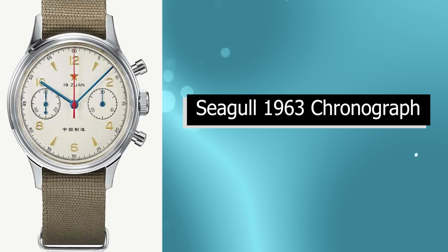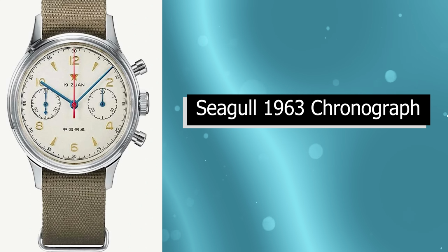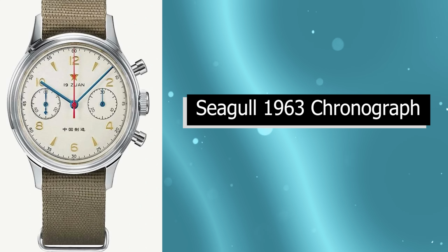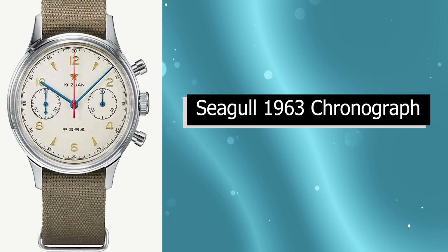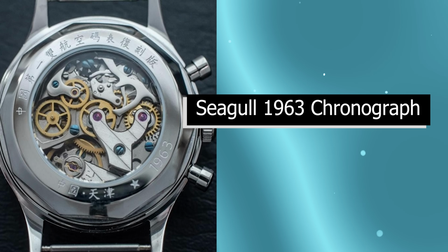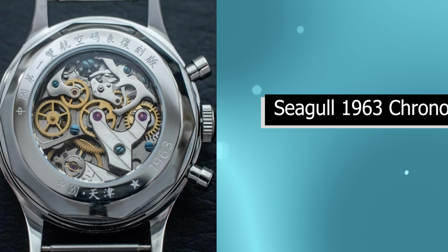Now, the Seagull 1963 is a watch that so many collectors have added to their collection, and rightfully so. This is a small chronograph, right? A 38 millimeter chronograph that's going to be column wheel driven. And interestingly enough, there are two main types of mechanical chronographs that you'll find out there in the watch market. You have the column wheel, which is what we see here, and you also have the cam or lever activated chronographs. Now, there's been a lot of debate. Most of it has been dispelled on what kind of chronograph is really better.